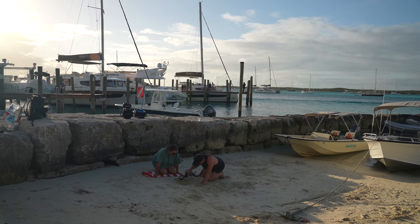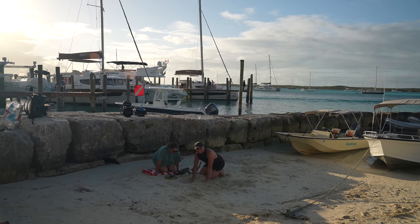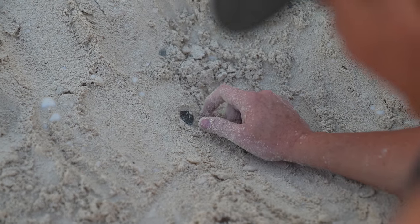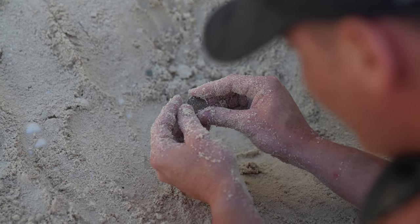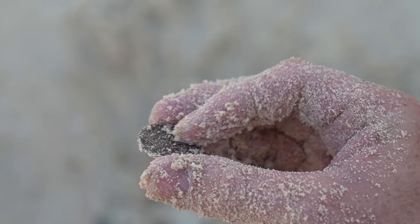Now what we're looking for are gold rings, diamonds, anything cool like that. What is this? Let's keep at it. I got it, Joe. So we just found a coin right here. I'm about to unearth it for the first time. Wow, look at that. That is pretty cool. I don't know what kind of coin it is. I think that's Bahamian, but that is so awesome. Got another coin. That's cool.